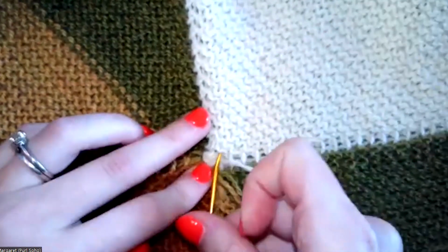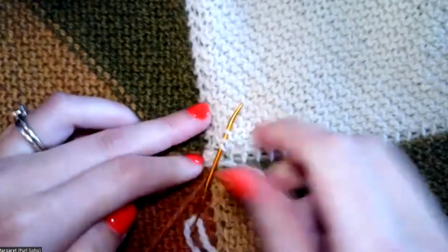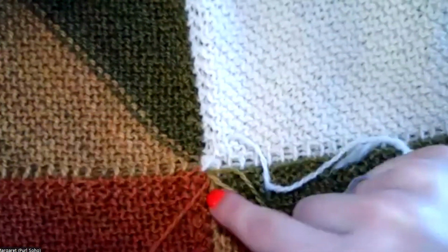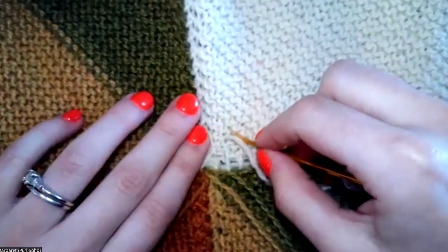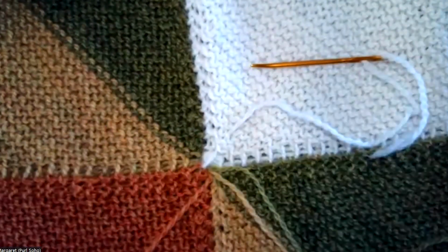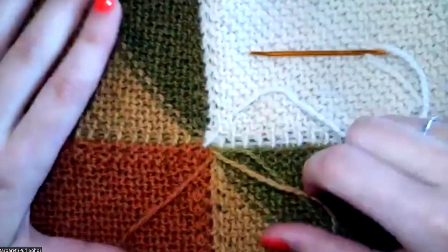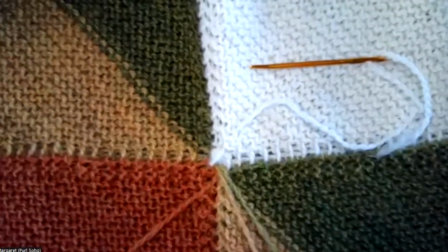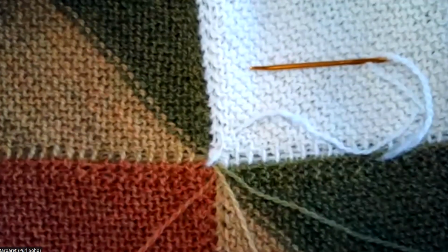And then what I'll want to do is go up through here a little bit, just so that I can get far enough away from this intersection to start doing some duplicate stitch of these garter ridges, so that everything's out of the way. That's a helpful tool you can use for any of these triangles or squares around this little pinwheel you have. If you need to move farther away from the intersection, that's a great way to do it. It's just kind of thread up through some purl bumps and then do your duplicate stitch.